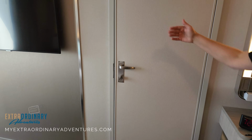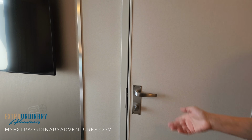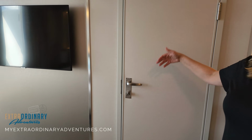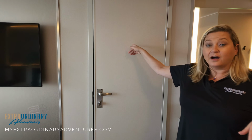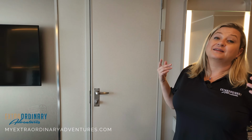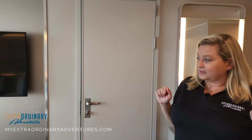And we have a connecting stateroom here. Yeah. So if you were a family and you wanted both rooms and you wanted to have access, you could unlock this door and unlock the other door and have free access. But if you don't know them, both sides lock independently. They do. And there can't be no creepiness going on.